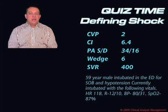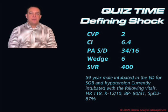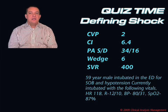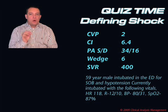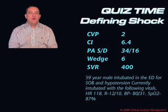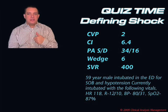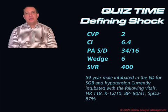When we look at this patient, the other thing that this hemodynamic profile tells us is the patient also has ARDS. Remember the classic thing we said with ARDS: the hallmark of ARDS is the patient who's in pulmonary edema with a normal or low wedge. If the patient has a normal or low wedge but is in pulmonary edema, that's ARDS. So from this patient's hemodynamic profile, we know this patient has sepsis. We also know this patient has ARDS.